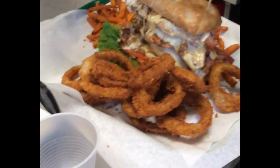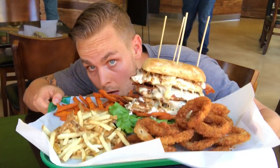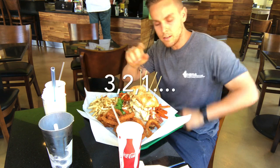So guys, I get to pick my shake. I think I'm gonna go with the Reese's peanut butter cup, or peanut butter cup, whatever it is. It's a lot. 3, 2, 1, let's go.